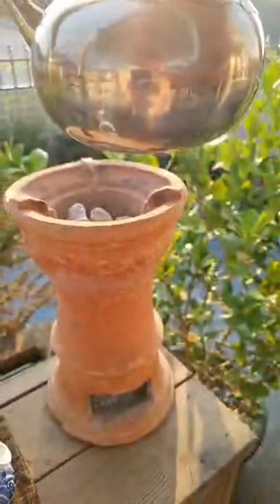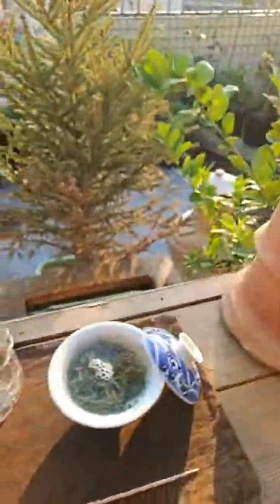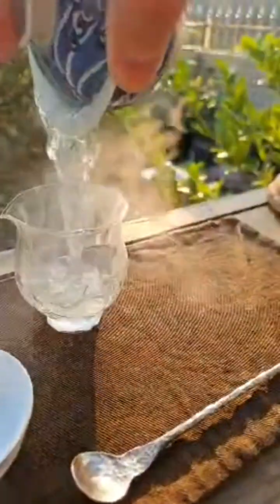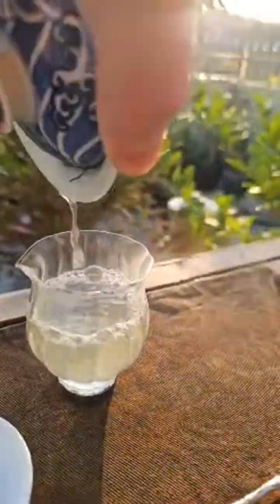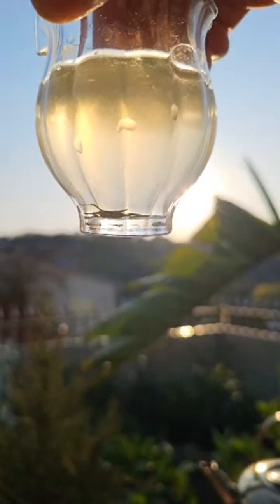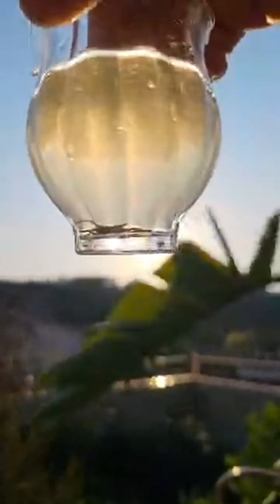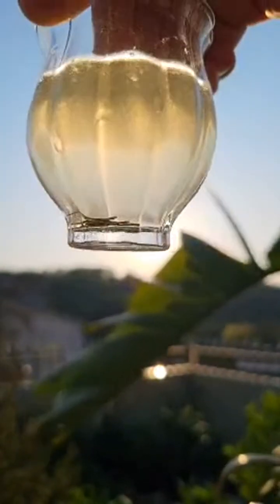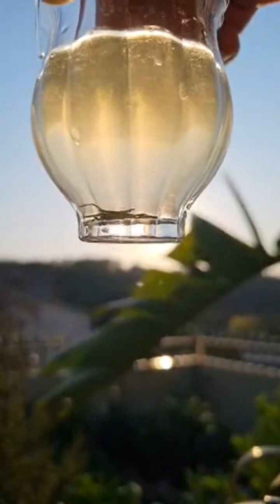Got my Chaozhou stove here with some coals. And I love Maojian. It has such delicate little buds. Such a cool tea. Tons of trichomes. I mean, look at this rinse. Look at the glistening trichomes, just absolutely glistening in there. That's those little hairs.